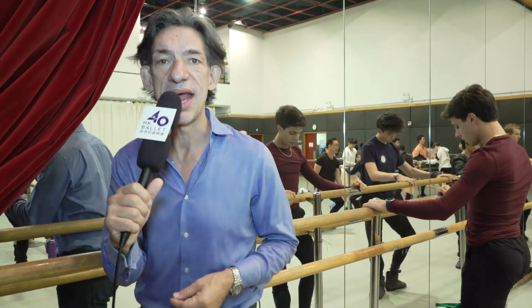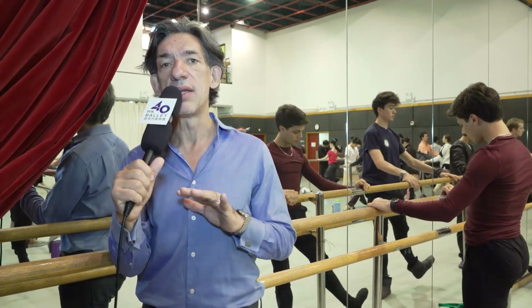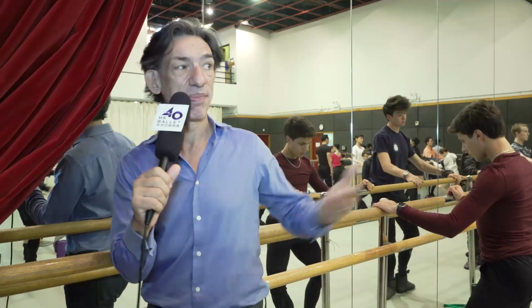And here we see the dancers in their pre-warm-up. Key usually gives a short exercise before pliés. Enjoy.